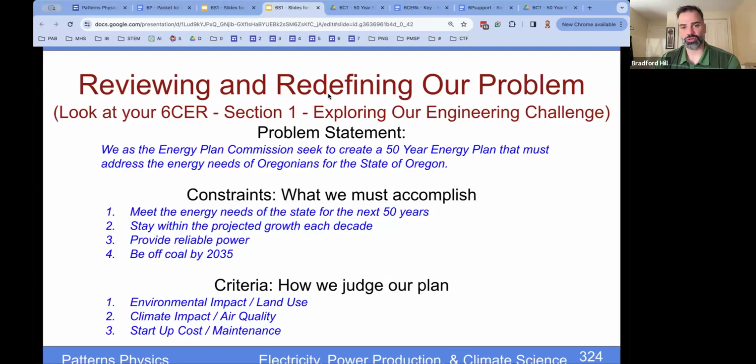All right, let's review. We have this problem statement: we as the Energy Plan Commission seek to create a 50-year energy plan that must address the energy needs of Oregonians for the state of Oregon. The constraints, and there's more than this, but these are the really good ones. We've got four: meet the energy needs of the state for the next 50 years, stay within the projected growth each decade.